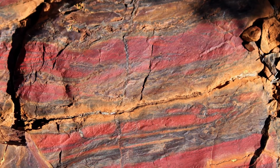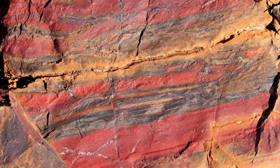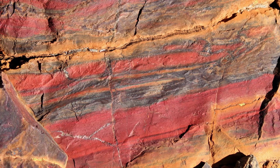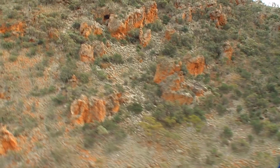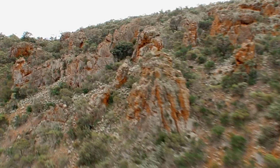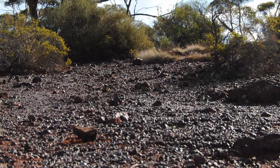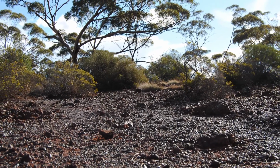At the other end of the scale, there is the strongly banded BIF rock with alternating bands of black iron and orange-red jasperite, and occasionally white bands of quartz. The Banded Ironstone Formation can be seen in the tall, exposed outcropping or massive rock sitting on the ground, as well as in the fine lag gravel sitting on the surface on the foot slopes.